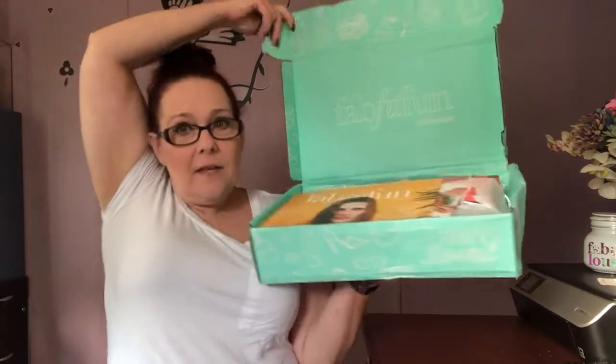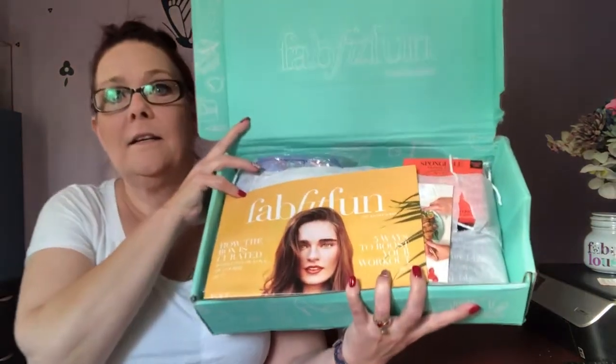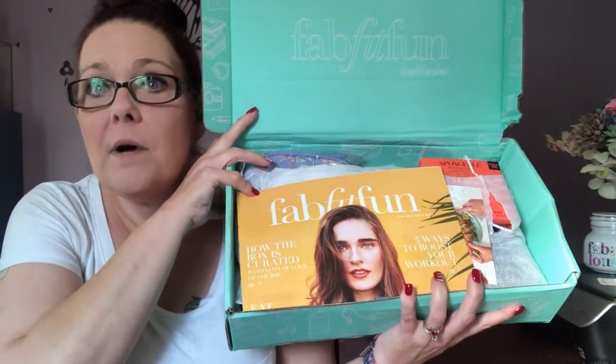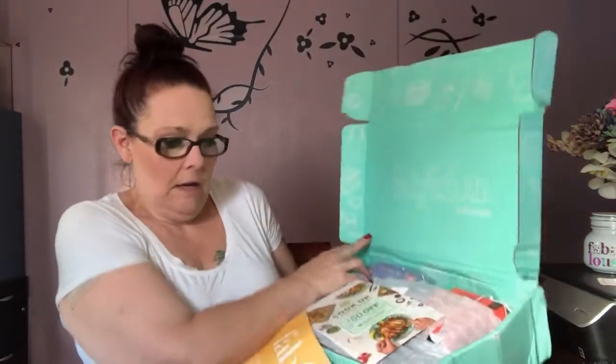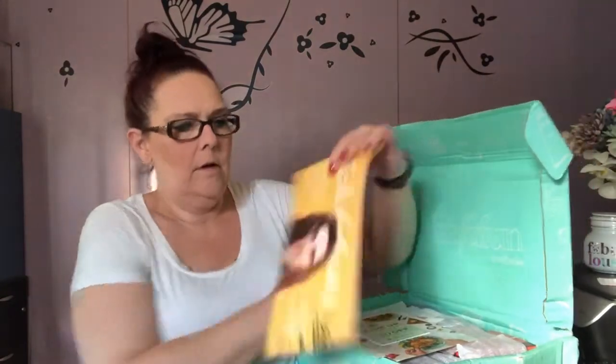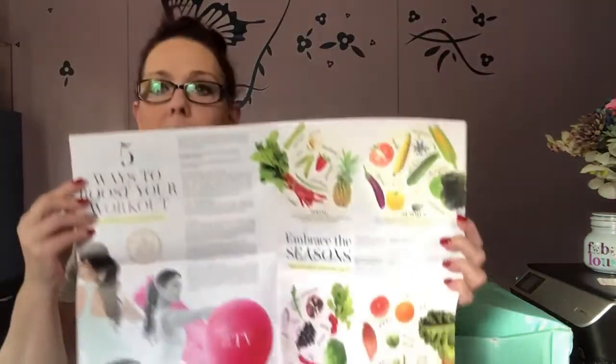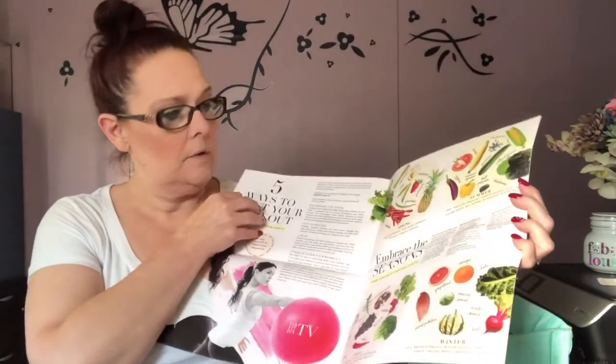So let's open this box up. And there is the opening of the box. Ah, I lost something. Come back here. All right, so this is what I call a magazine insert, whatever you guys want to call it, but it is a magazine, and it has all the stuff that's in the box.